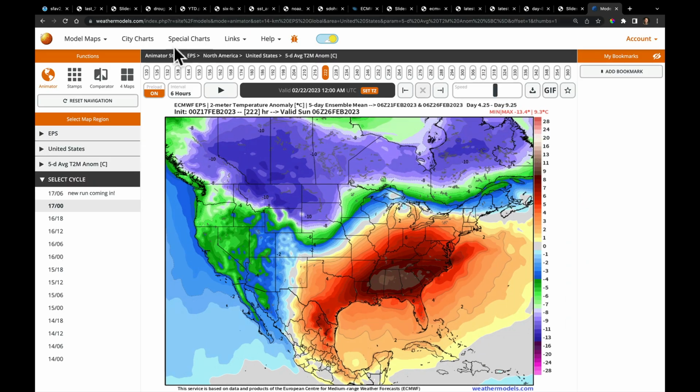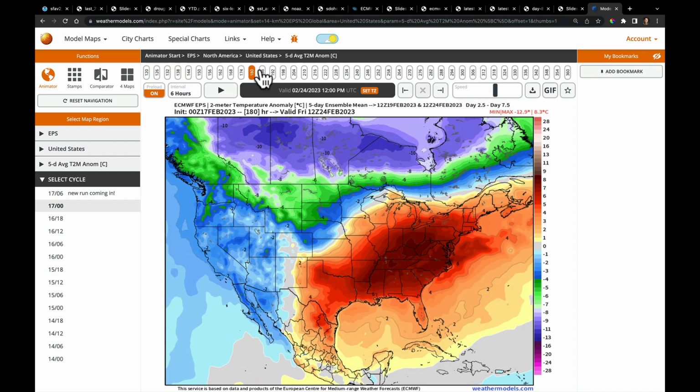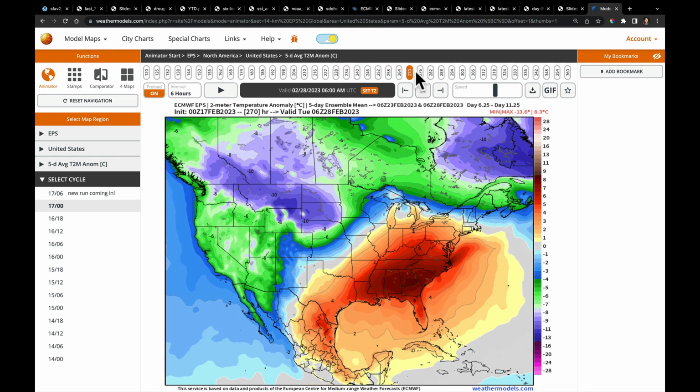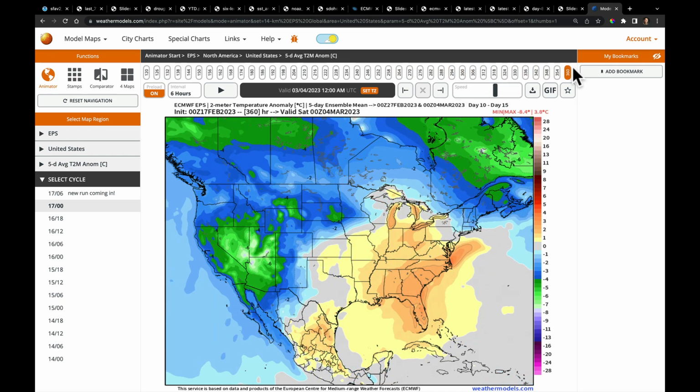If we look out there longer term, this is what the temperature pattern is doing going forward. We're out here to the end of February now, the last 5 days of February, and the first few days of March. And it's a repeat of the pattern we've been talking about for a while now.